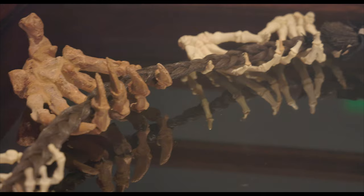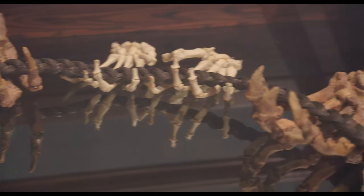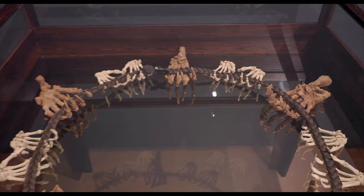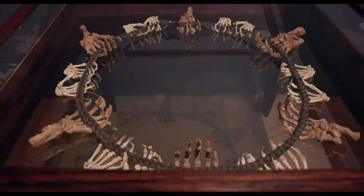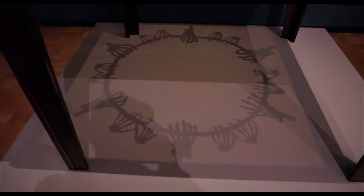This is some kind of thing where all these skeletal hands are holding on to this rope that's in a circle here. Let me get a shot of it. It kind of makes this cool shadow beneath as well. You can kind of see it there. It's kind of cool, the shadow it makes. I'm in there too, but still, see.